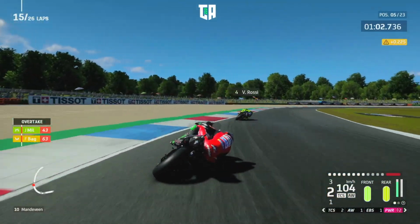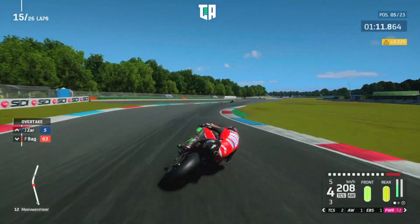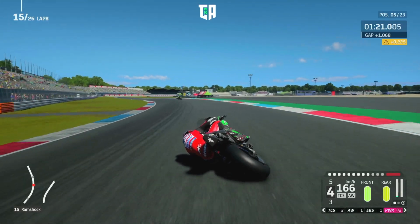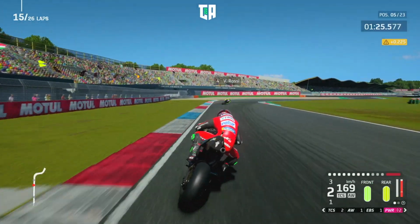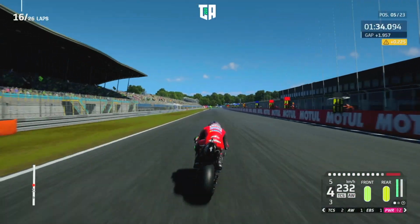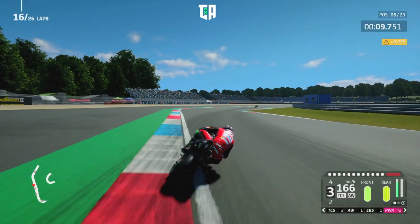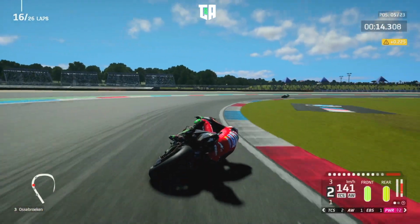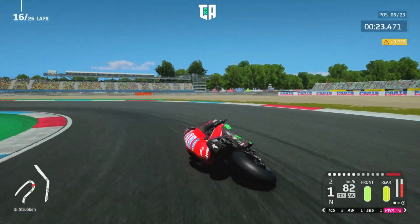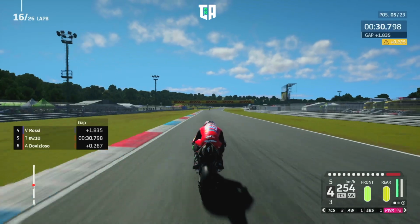Not sure where we're going to get him actually. He's really fast around that sector. We've got some visitors behind us as well now. Some others have come to join the fun. We have 10 laps to go. Remember, I've still got moderate damage, so I've not got the bike I would like to have had. It's Dovizioso behind us.